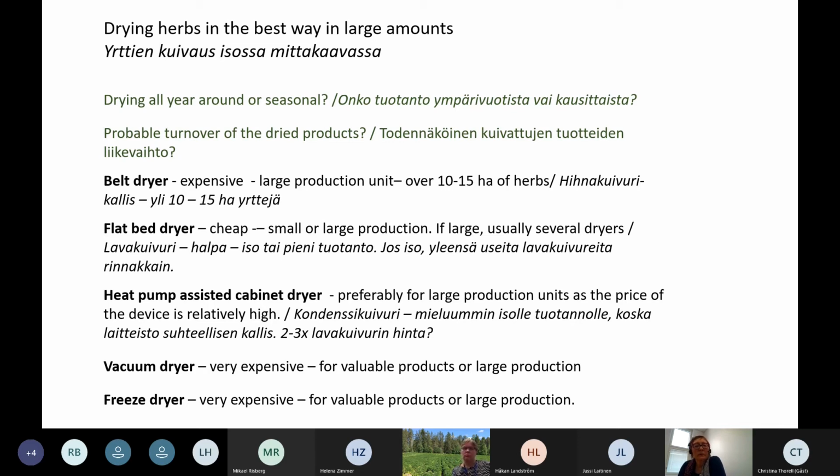A vacuum dryer is also a very good product, but it seems to be very expensive. So I would say that it's suitable for a big group of producers or valuable products, as well as a freeze dryer. If we have 10 or 20 companies who are eager to invest in a freeze dryer, why not? Then you certainly have enough volume to pay the costs. So usually the more advanced technologies are expensive. So the flatbed dryer is in this world still the most popular alternative.